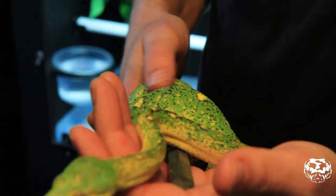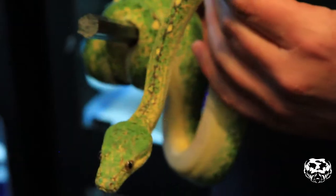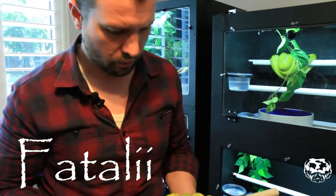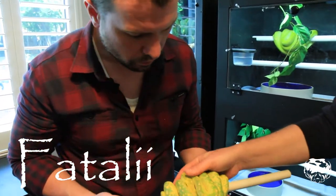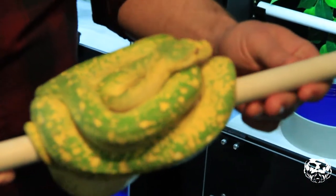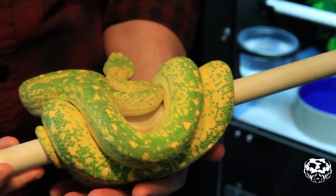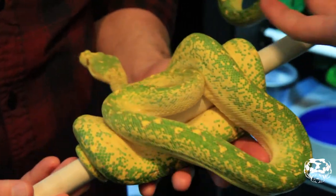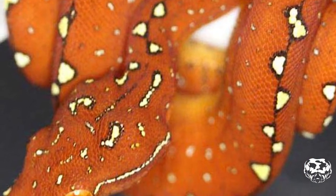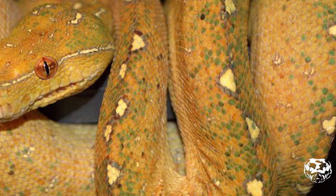So he's 3.5 years old. He's a sibling to Ghost, which we showed earlier, and he's doing great. So that's Fatali, and she's an eating machine, but she looks just like her mother. I mean, you could see that really, and all three of these were red neonates. You remember? It was a long time ago when you guys were clutch mates. They're from the same clutch. Same clutch. So this is a good difference between a male and a female.